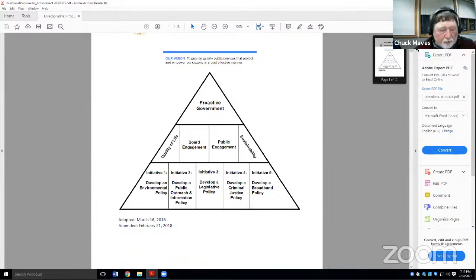Okay, any other questions for anybody on that one? Okay, if not, then we'll move down to 7B, the creation of the resolution of a carbon free by the year of 2050.